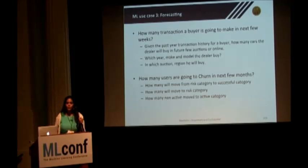So the third problem I want to talk about is forecasting. Forecasting is very famous in the stock markets, but here we forecast, given the past history of transactions made by a user, how many he is going to do in the future. Not only how many, but also which year, make and models he is going to buy, and which auction. Any kind of forecasting you can do.